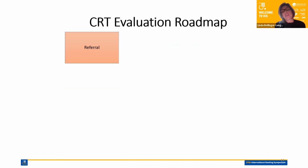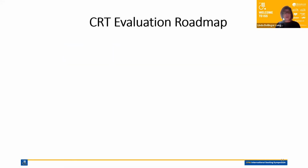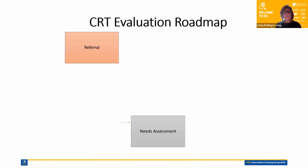So I like to include the CRT roadmap, just because I think that it's important to have a plan in place for our evaluation. Although you may not do all of these as separate appointments, it's great to have the components together. And so I think my timing's off, and so some of my slides are getting moved. But anyway, so we have our referral.